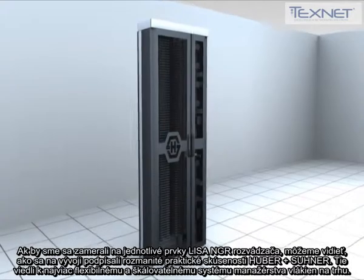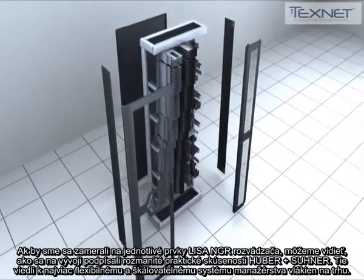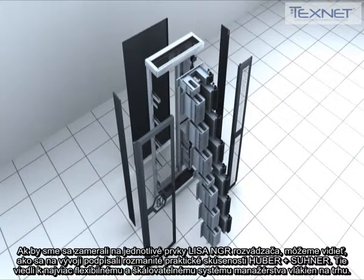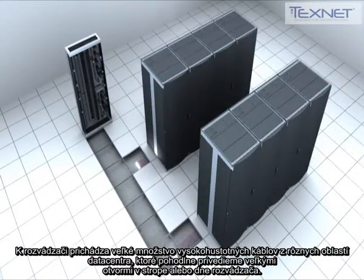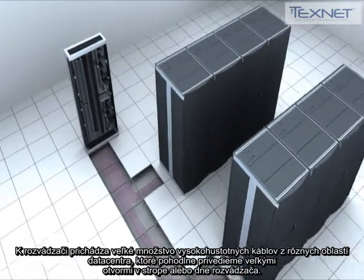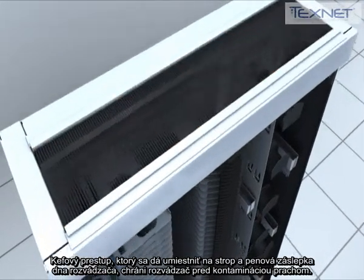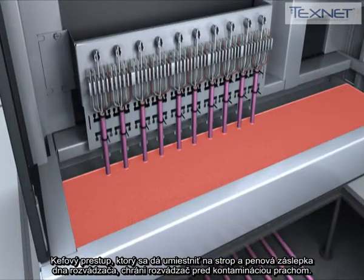If we strip out the internal elements of the LiSA NGR, we can see how HUBER+SUHNER's design competence and diverse practical experience has led to what we consider to be the most flexible and scalable fiber management system on the market. The large number of high-density cables entering the rack from different areas of the data center pass through large apertures either at the bottom or the top of the rack. A full-length brush strip seals the rack in the upper position, and in the lower section, flexible baffles prevent contaminated air from entering the cabinet.